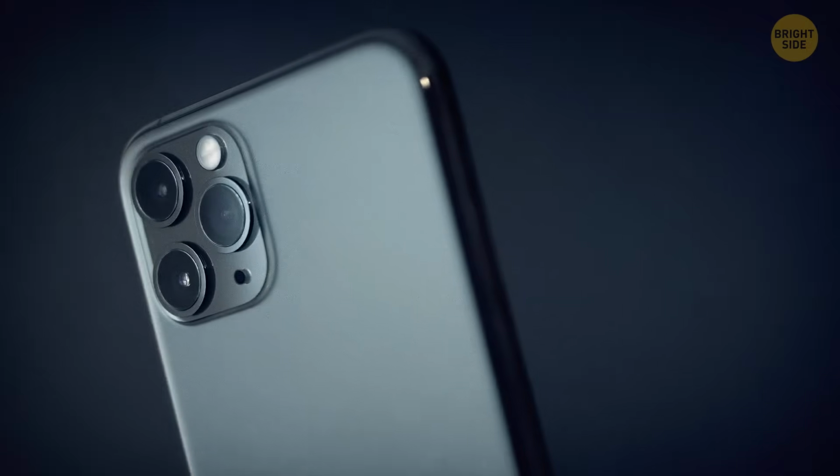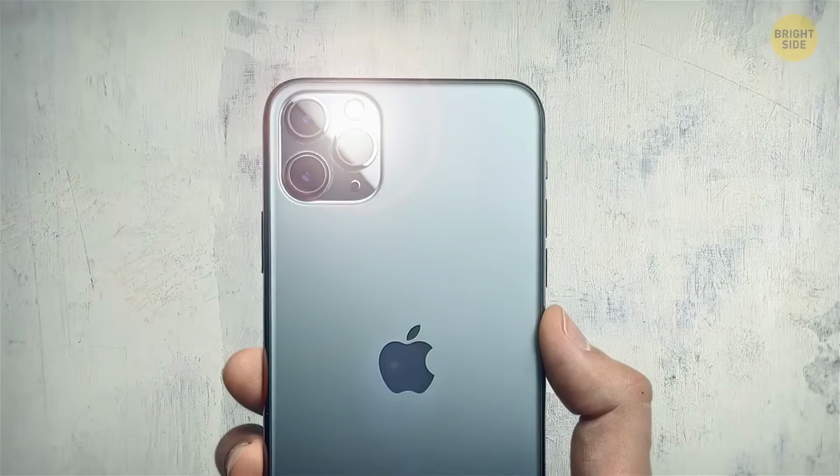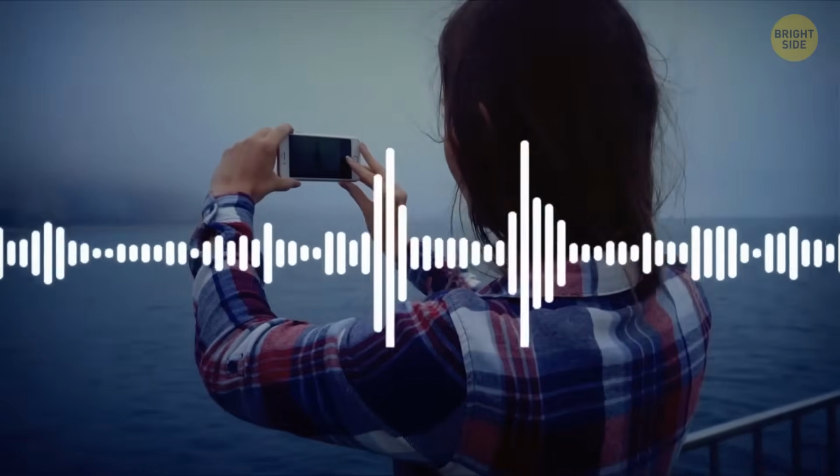You probably noticed that little dot next to the camera on an iPhone and probably thought it was a flash. Nope, not a flash, but a microphone in charge of catching sounds when you're using the back camera.